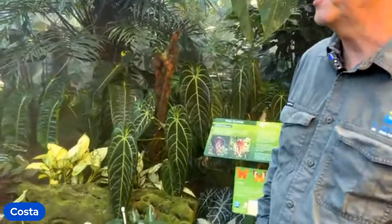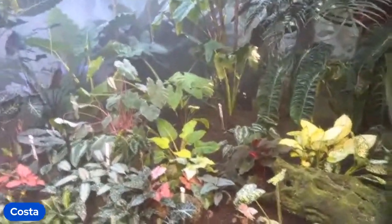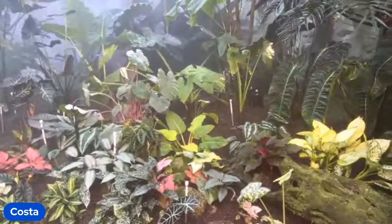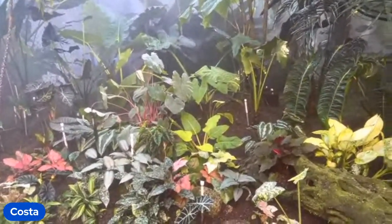Wow. Yeah, pretty cool. This is a bit of a sad corner of the Conservatory, Costa, because this is where we used to display our giant Titan arum lily called Spud, which hasn't flowered.